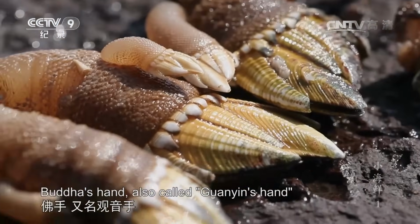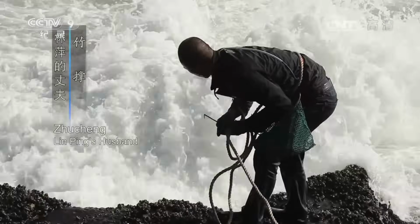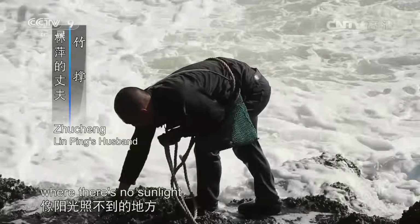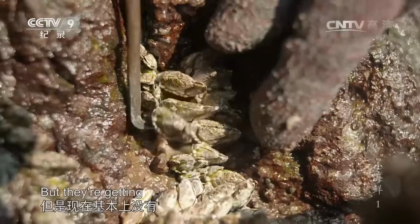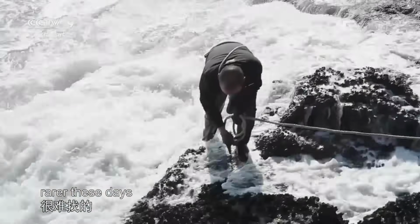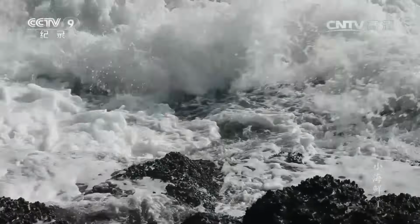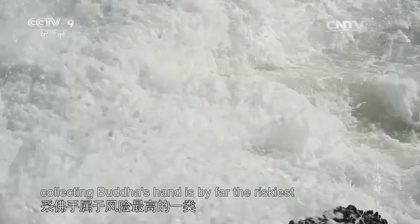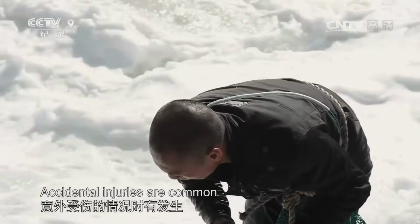Buddha's hand, also called Guanin's hand, is a rare species of barnacle. The deeper you go, where there's no sunlight, and people can't reach, the bigger and better they get, but they're getting rarer these days. Of all the ways to harvest from the sea, collecting Buddha's hand is by far the riskiest. Accidental injuries are common.